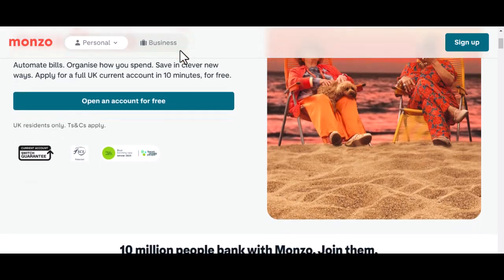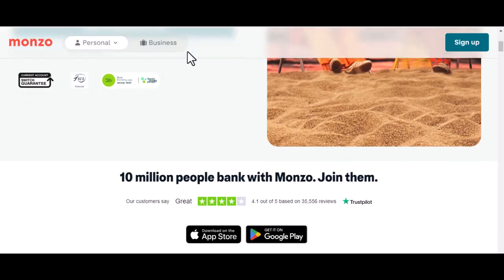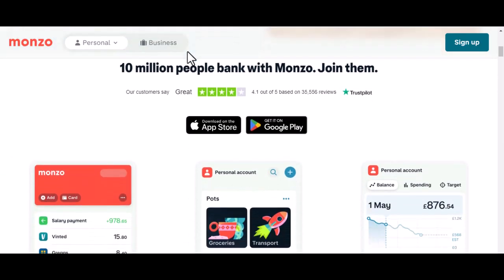Building context. Before we get into the nitty-gritty, let's quickly understand what Monzo is. It's a UK-based digital bank that's gaining popularity worldwide for its sleek interface, fee-free transactions, and innovative features. But can you really send money from your traditional bank to a Monzo account?